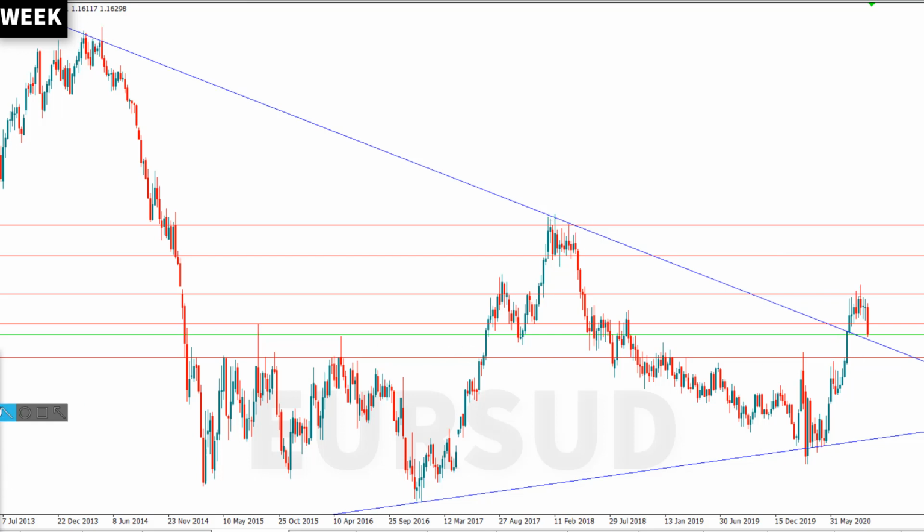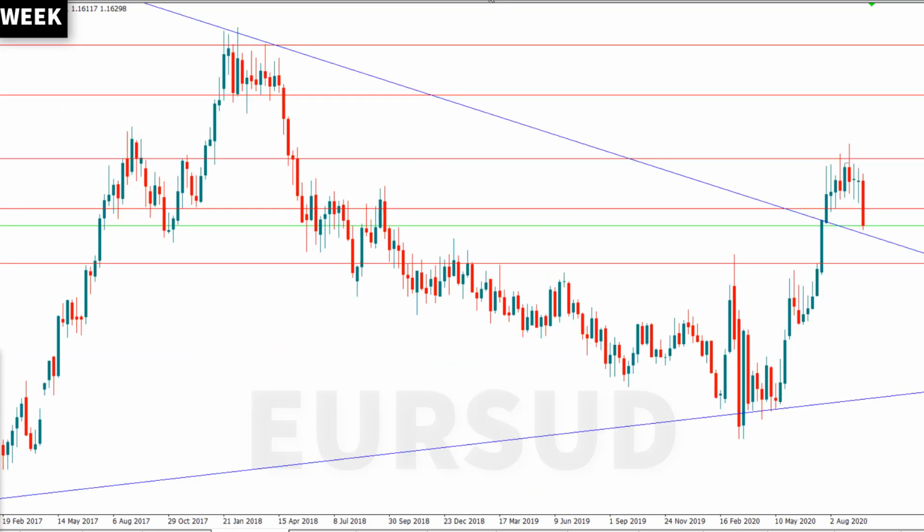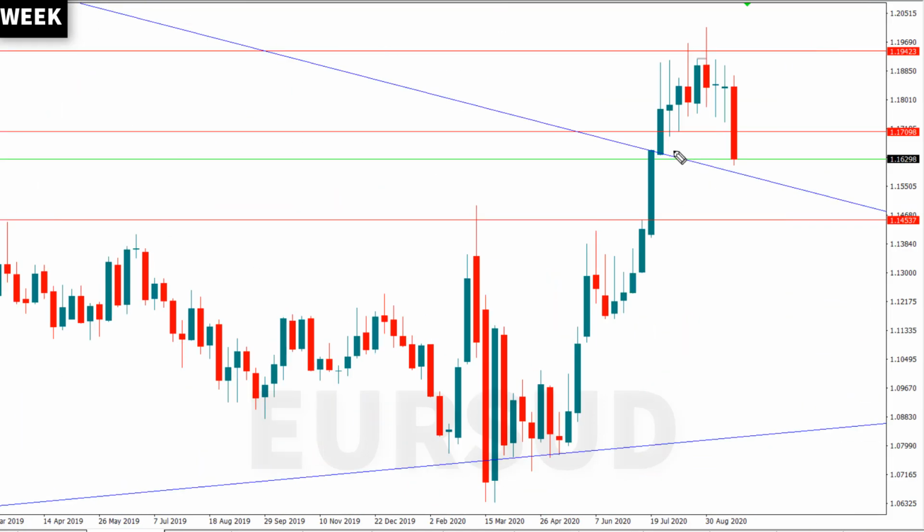So let's zoom in on this currency pair. We can see price broke the multi-year dynamic trend line right here, and then we got a series of choppy market right here. So those who are trying to short the euro paired against the USD, they have to be very, very careful, because price is actually approaching a multi-year dynamic key level structure right here.